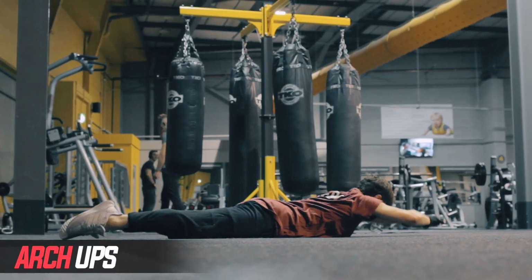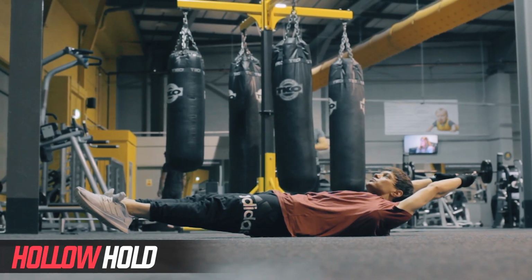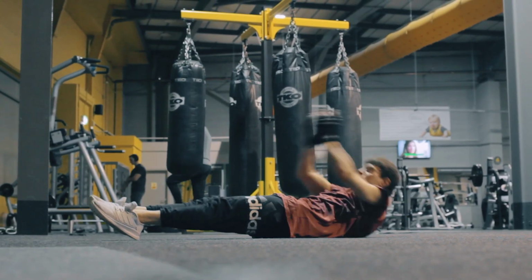Pretty easy to see what's going on in this clip. And lastly, this is the hollow or dish hold. The only part of your body that should really touch the floor are your butt and your lower back. Hold this for 15 to 30 seconds.